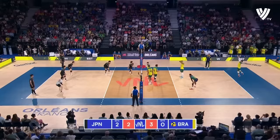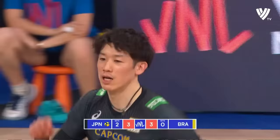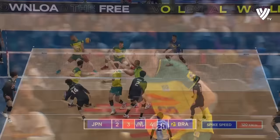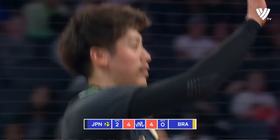Sakita. Oh. Ishikawa up to 15 points for the game. So even with three blockers in half the court for Brazil. Good pass into Sakita. And Ishikawa is untouchable when he's hit this.